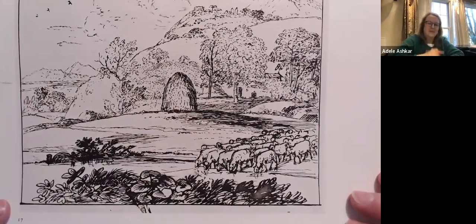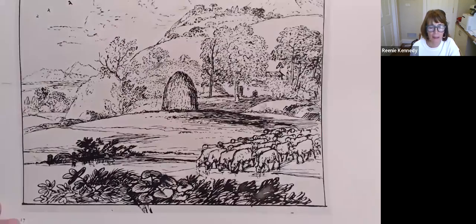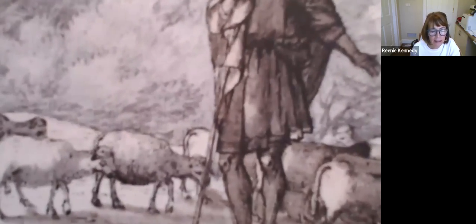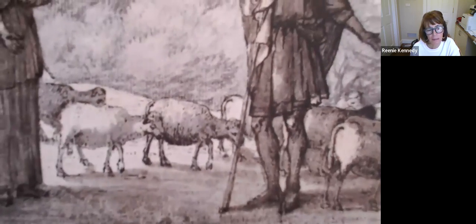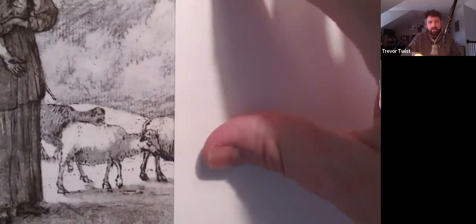Oh, that's crazy. Well, they have this kind of pointy snout, you know. Yeah. So let's do this. I kind of figured it out. See, look at that little, yeah. So here we go. This guy. Nice. Okay.